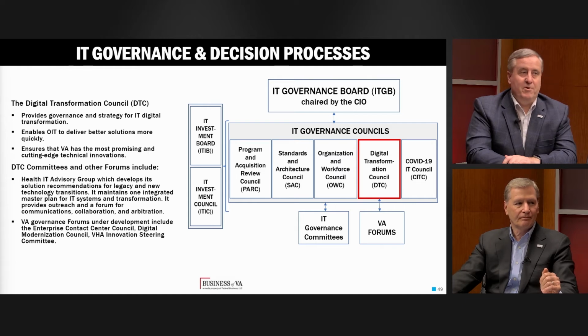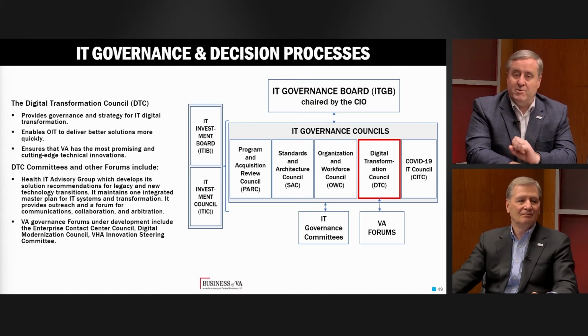Well, and I always love when people talk about cloud and saving money. As I tell folks, you're not going to save money, you're actually going to spend more because you're going to deliver better outcomes. Or as I say, the line of business within VA gets better outcomes, faster claims processing, better health outcomes, better memorial services, and OIT gets a bigger bill.